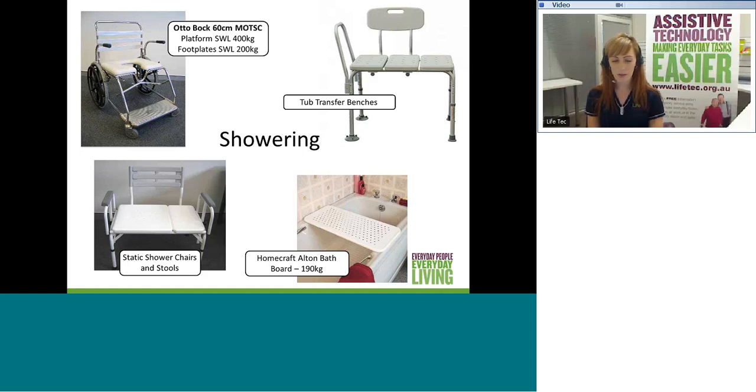Our static shower chairs and tub transfer benches. So looking at both of these, considering if the equipment will actually fit into the proposed space. Are there other things to assist when getting up and down? So are there grab rails, non-slip flooring, those kind of things? Width and depth of seat, do they accommodate for the extra tissue?